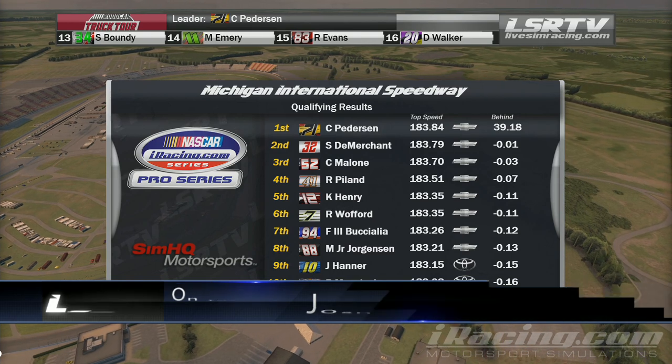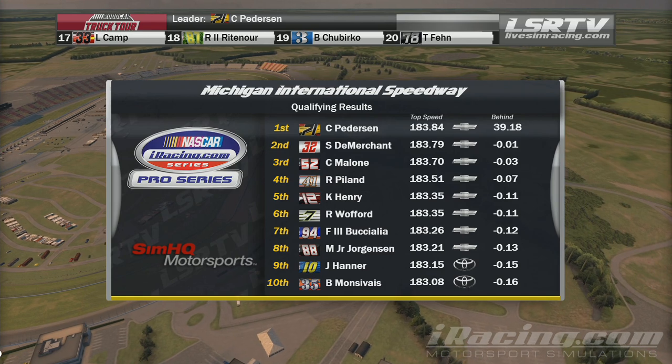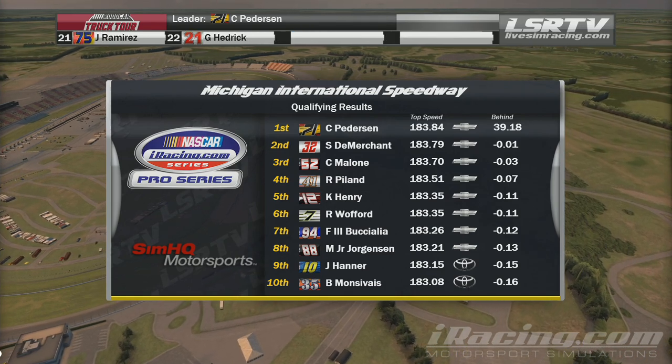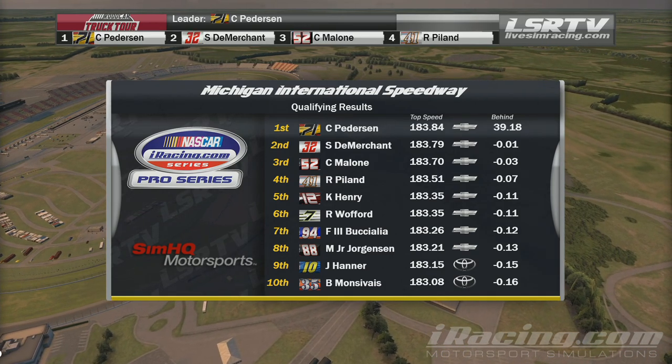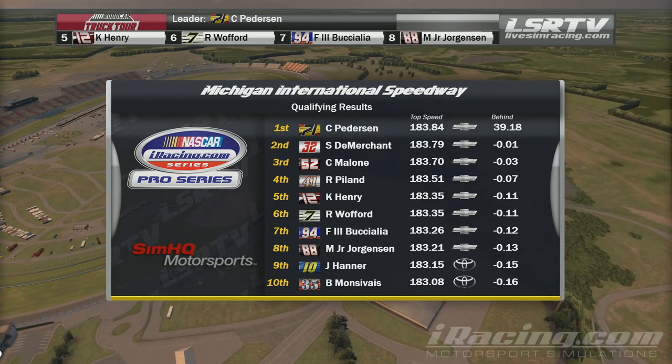Unfortunately, tonight might be another one of theirs. But you know, Ryan Pilen, Corey Henry has been racing pretty good. We've seen Mark Jorgensen get close a lot the last couple weeks and just fall short. But tonight's going to be very interesting on the restarts and on the start of the race.